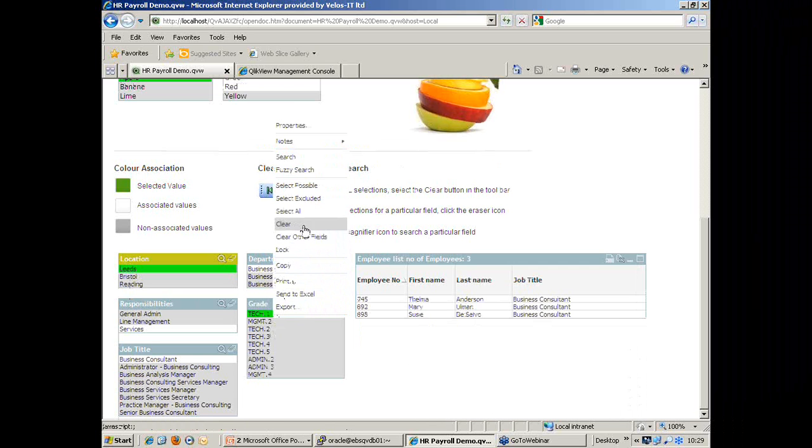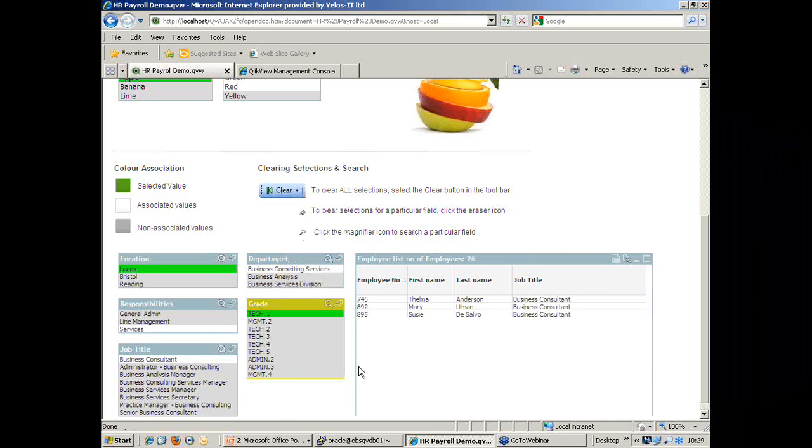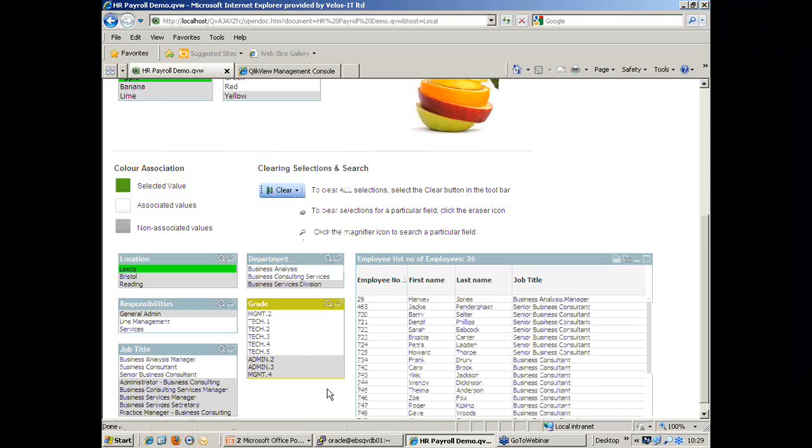If I clear the grades, then I can see everyone who's based in Leeds. That's also led me to an interesting result, which is that there's no general admin in Leeds.